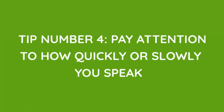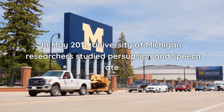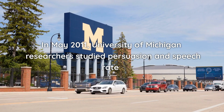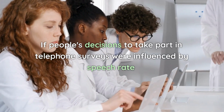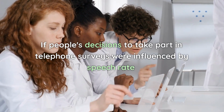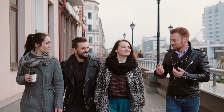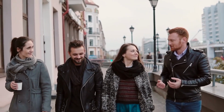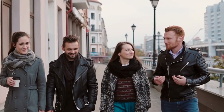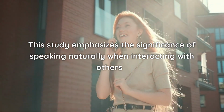Pay attention to how quickly or slowly you speak. In May 2011, University of Michigan researchers studied persuasion and speech rate, among other speech traits. In this particular instance, researchers wanted to know if people's decisions to take part in telephone surveys were influenced by speech rate. What they found was that interviewers who spoke moderately fast were more likely to get people to agree than interviewers who spoke very fast or very slow. This study emphasizes the significance of speaking naturally when interacting with others.